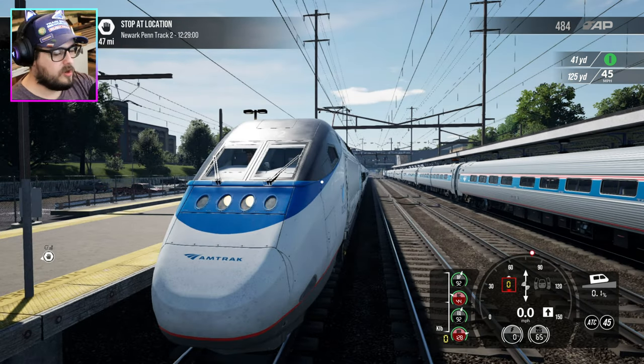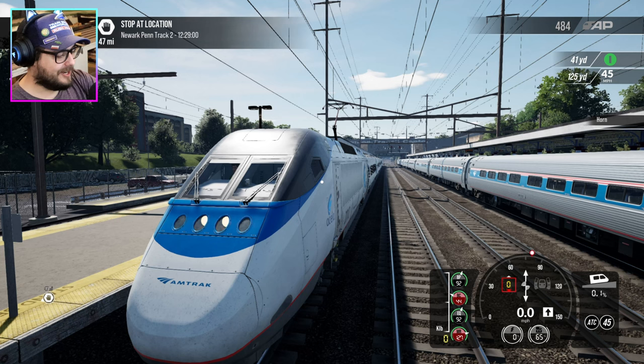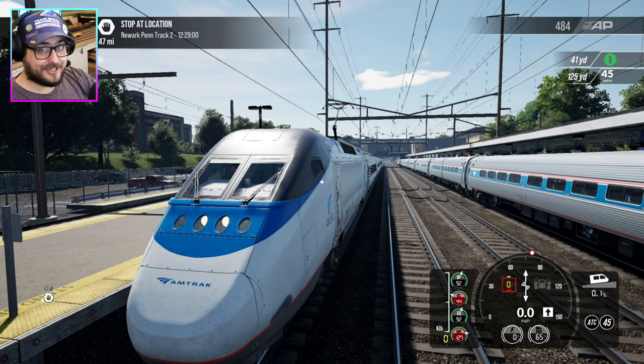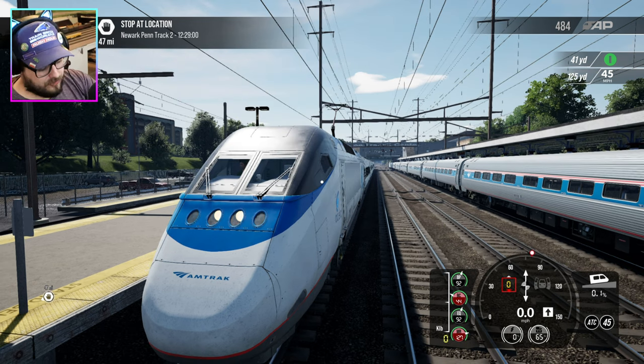Let's do a toot of the horn. I'm actually using my rail driver for this. So let's do a toot of the horn. Oh my god. That's horn up. What's that? That's horn low. What's horn high? It's got two horns! So you've got a loud one and a quiet one. Oh my god! Right, enough fooling around, Oliver.